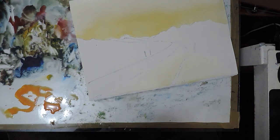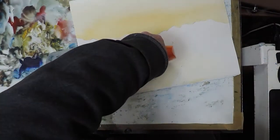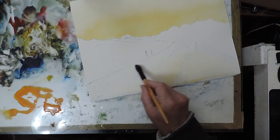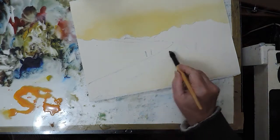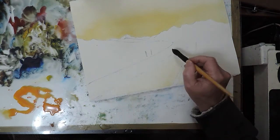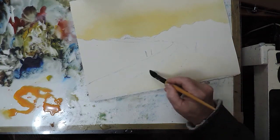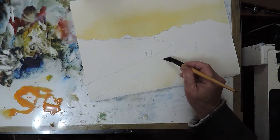Okay, so let's now have a go at introducing a grey road. And again, we'll be working wet into wet. And because this is going to end up being a very dark scene, I won't be leaving these white lines white eventually. All these lines will not end up white in the end. But for the moment, I'm not putting paint on them, so just wet in between the dotted lines on the road, or the dashed lines, are they? Dashed lines, I suppose.